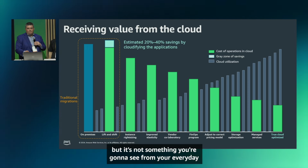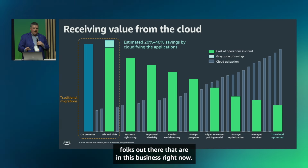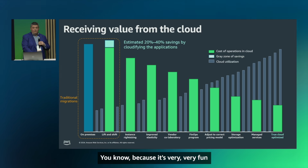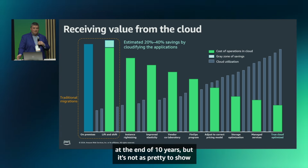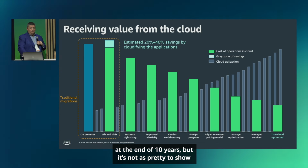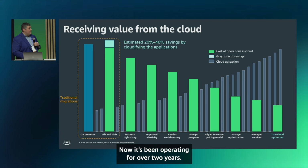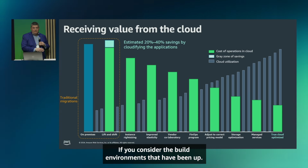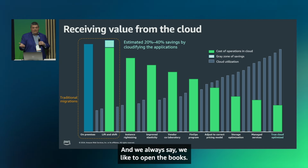But it's not something you're going to see from your everyday folks out there that are in this business right now, because it's very fun to show $100 million savings at the end of 10 years, but it's not as pretty to show all the middle stuff. But we have the proven numbers. Now it's been operating for over 2 years, if you consider the build environments that have been up. And we always say we like to open the books.